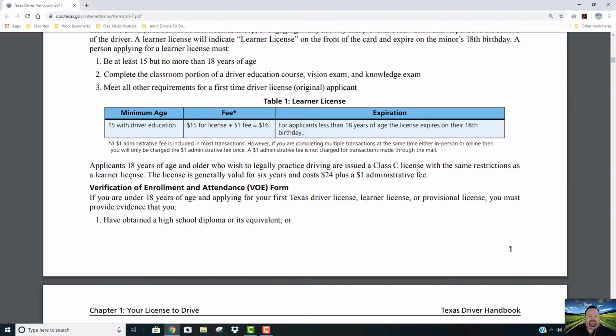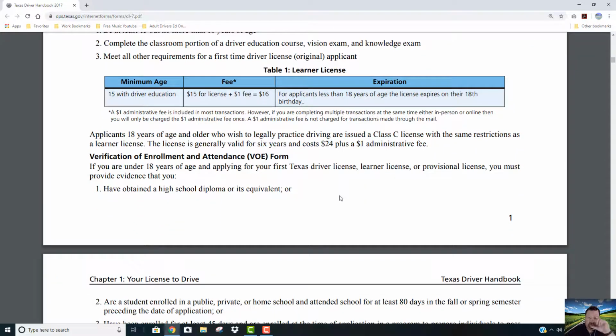Applicants 18 years of age and older who wish to legally practice drive are issued a Class C license with the same restrictions as a learner's license. The license is generally valid for 6 years and costs $24 plus 1 administrative fee, so a total of $25. Verification of enrollment.